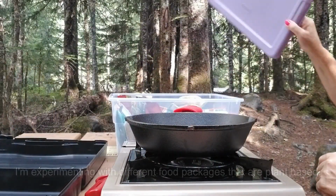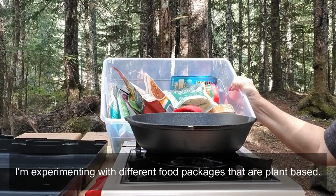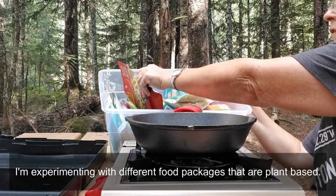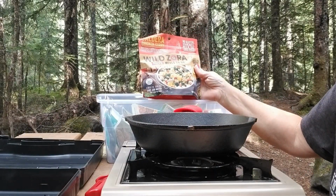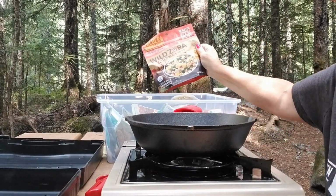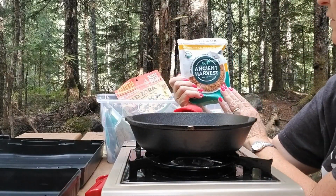Let's see what I have here. So all this stuff I got from the store, and it's pretty healthy stuff. I just add water or I stir fry it. There was something in here I liked. I think this sounds good. Harvest, Ancient Harvest.